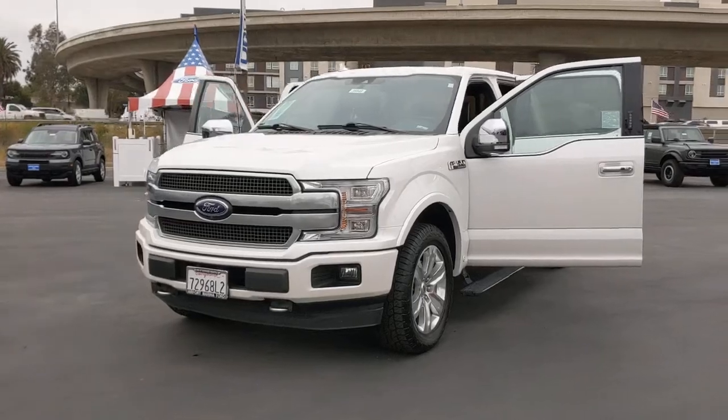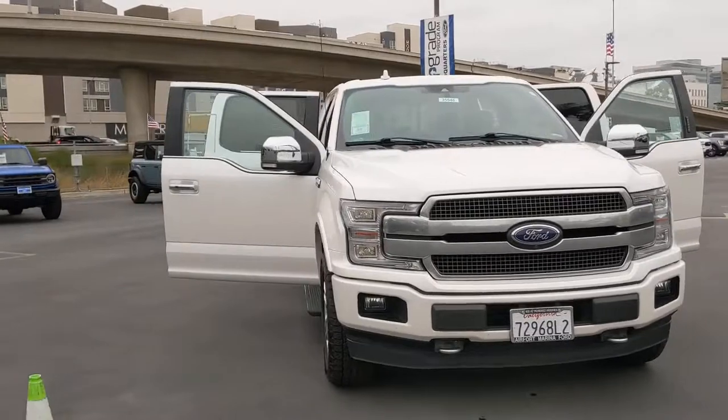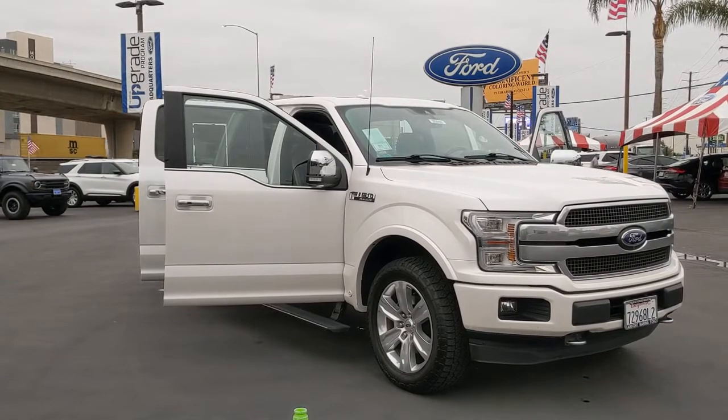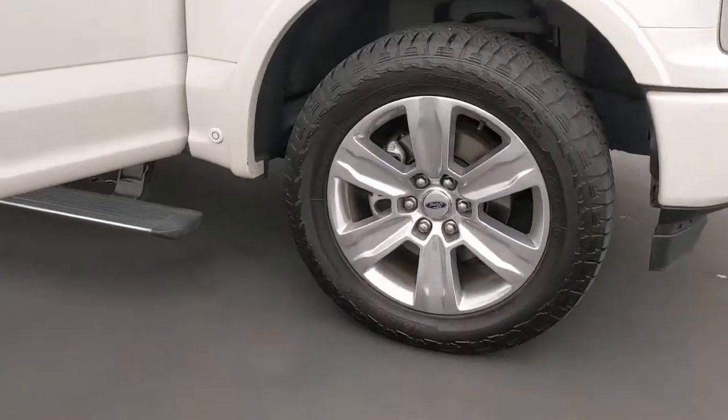Here is a wonderful 2018 Ford F-150. This vehicle is an outstanding buy with fewer than 40,000 miles on the odometer. Enjoy a new level of ease and confidence, whether at work or play, when you're in this F-150.